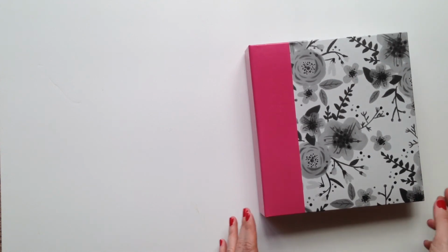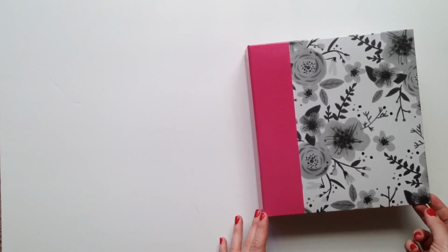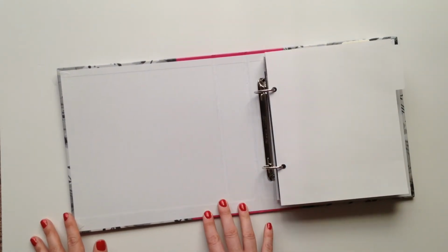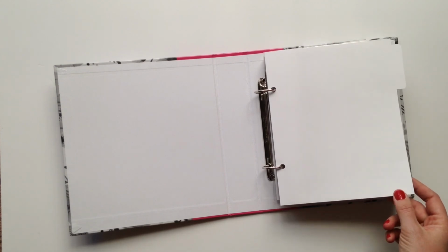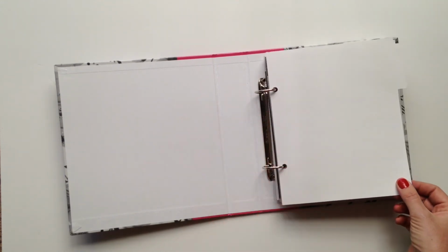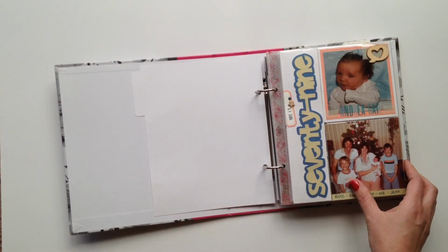So here is my scrapbook. I decided to go with the 6x8 format, and I'm using a Becky Higgins watercolor journal. I didn't pick up the inserts that came with it, I just grabbed the binder. This is a tab that I have. It's a freebie for one of our classes, so if you sign up, you get a freebie with these tabs. I haven't decorated them yet. I'm not exactly sure what I'd like to do with them, but I did want to put it in here just to show it and have a little place to start.